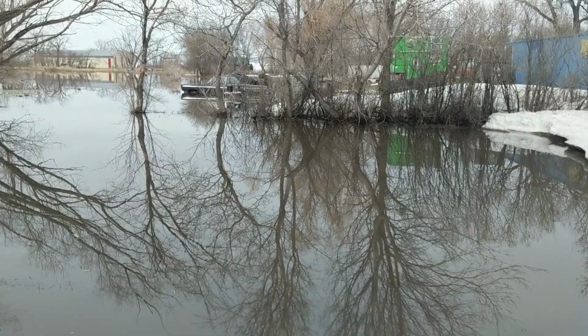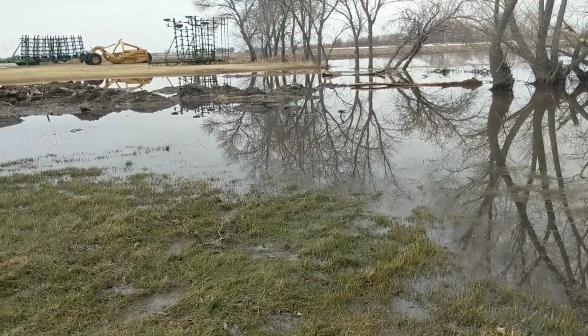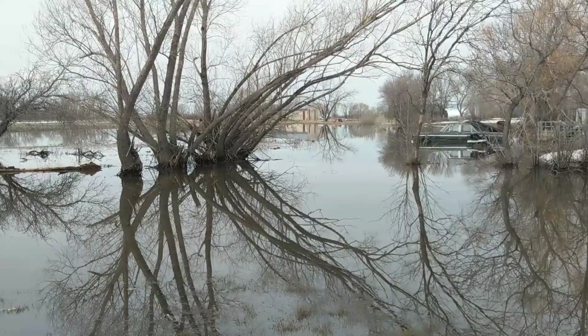And this is just all water here. I don't know how deep it actually is, but in summer this was all just grass. So we have never had so much water before here. These are the places I told you about, where we have just water and water, and it might take some time to sink it all in. And we are supposed to get more rain or snow next week.